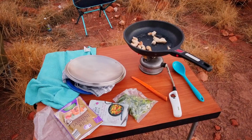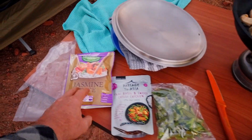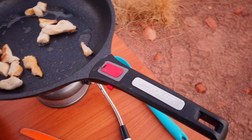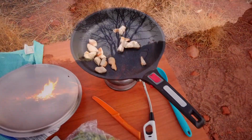So today for a change, no rice mix, but chicken fry, basil Thai stir fry, green veggies and jasmine rice. And my new Pyrolox pan, which I purchased before the trip. I love it. With one click you can take the handle off, makes it very easy to store.